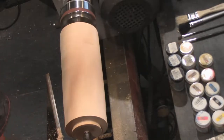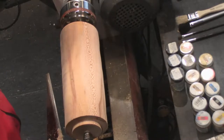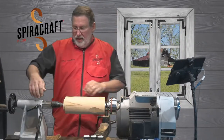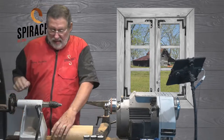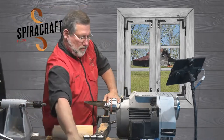Okay, there we go. Our tenon is good. It's ready. We're set to go with that. Let's go ahead and change things around. I'll go to front camera. We'll get everything turned around here. Change chucks. And we'll get to working on our shape.